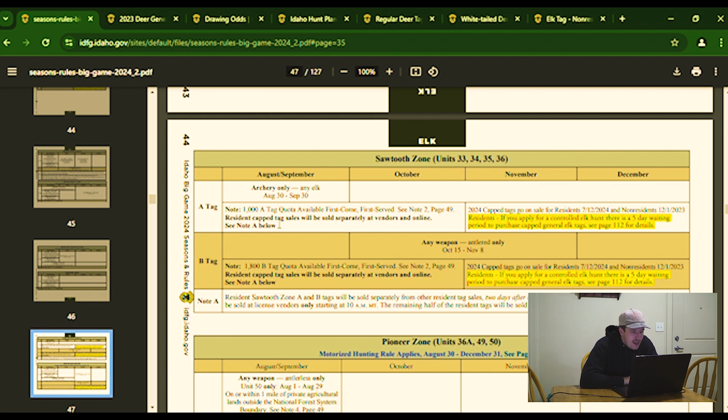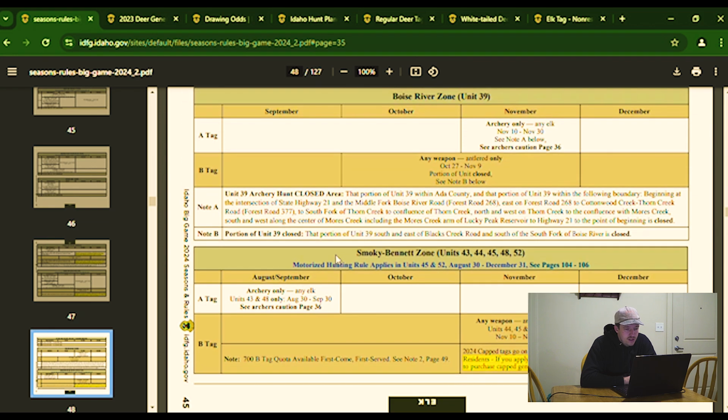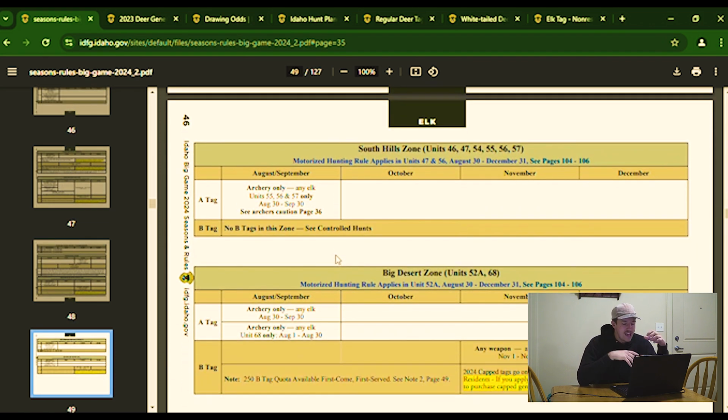Not really relevant. But the A tag, if you got the A tag, then you would be archery only, any elk, August 30th to September 30th. Or you could get the Sawtooth Zone B tag, and then you would hunt any weapon, antlered only. So it would be a bull only tag, October 15th to November 8th. So it's kind of a give and take. Do you want any elk archery during the rut, or later it's rifle and only bull? So a lot of these are like that. Hopefully you can understand the zones, and then there's give and take between the A and the B tag.